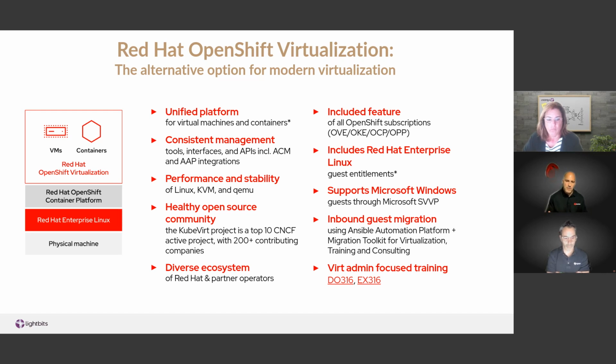All of our work is done in an upstream fashion. And the open source community and the ecosystem around the KubeVirt project were very important to us when we decided to incorporate virtualization into OpenShift. Currently, there's over 133 companies that contribute to the KubeVirt project, and it makes it a top 10 CNCF project, right?